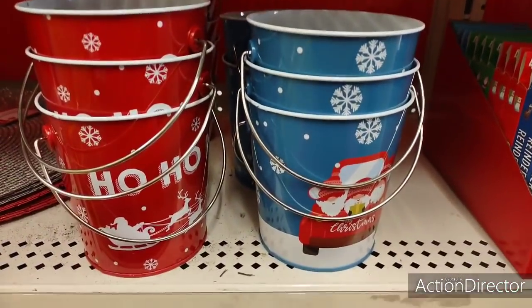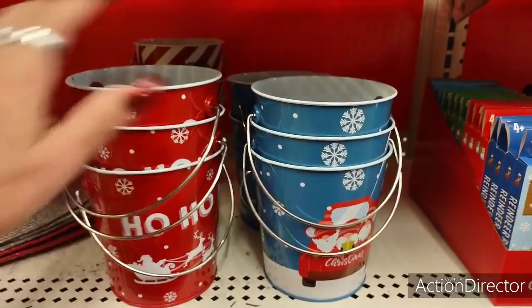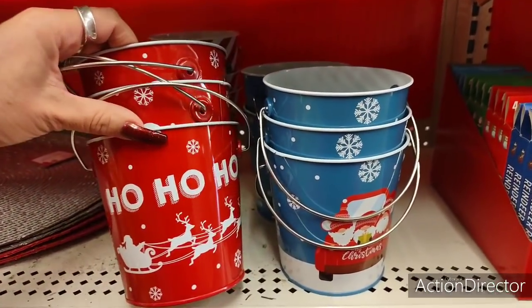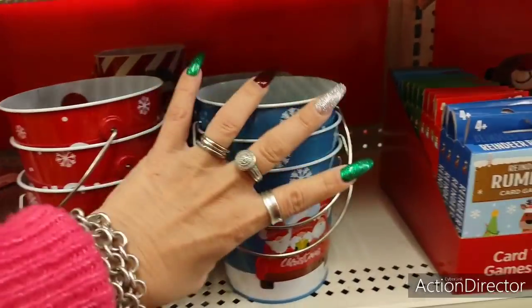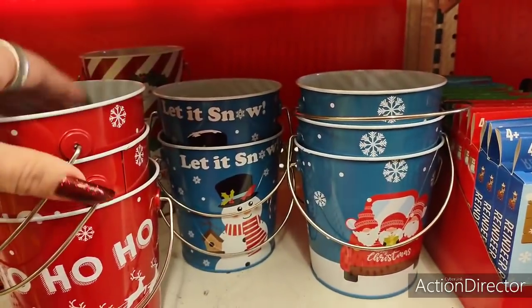Hold on, y'all. All right, they have these really cute tin pails. Similar, but yet not similar to Dollar Tree. These are $1 each. Look at how cute. Ho, ho, ho. The red and the white. And I'm loving the gnome one. Let it snow with the snowman.